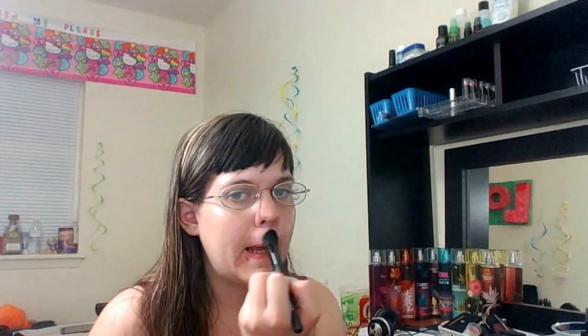So next, I got the small tapered brush. I feel like it'd be good for getting in here to do your under eye concealer. Or maybe a highlight down the nose if you wanted a good deep highlight, or maybe getting in your Cupid's bow. I'm excited to play around with it and see what I like best.